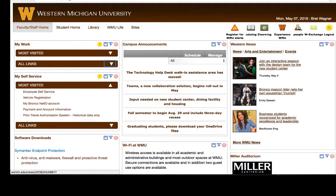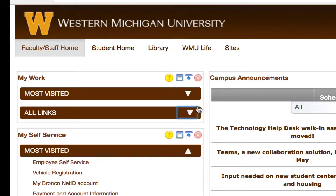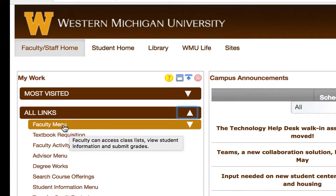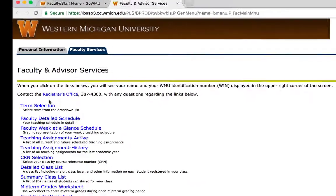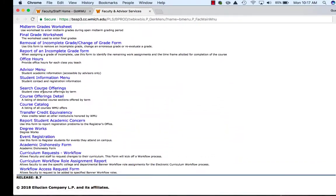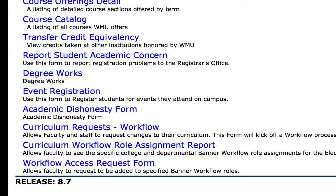In WMU, everything for the electronic curriculum change process is available under the All Links section under My Work. Under the Faculty menu, at the bottom of the listing are a number of reports that are useful. To gain access to the electronic course change process, select Workflow Access Request Form.